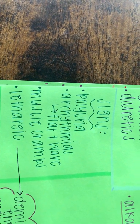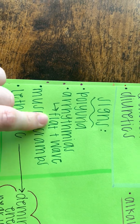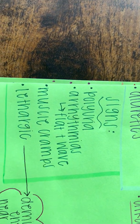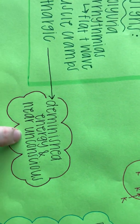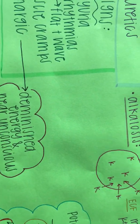Some signs will be polyuria, so you're going to have large amounts of urine, and arrhythmia. The big thing is you'll have a flat T wave. You will also have muscle cramps and lethargy, so that is diminished energy and near unconsciousness.